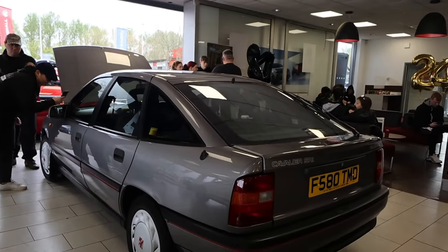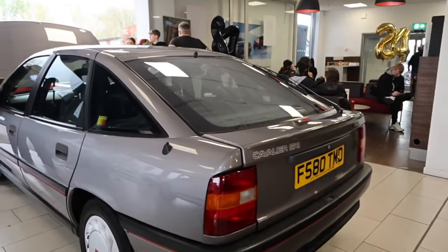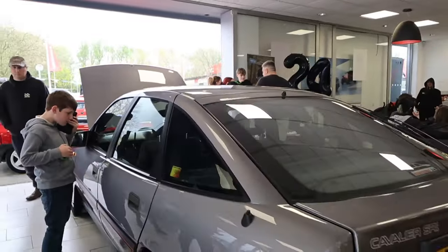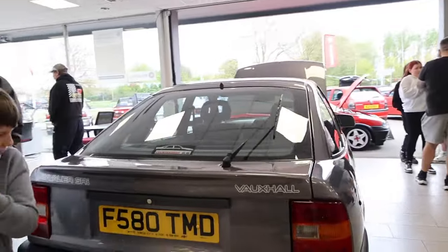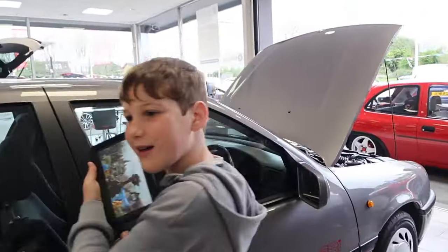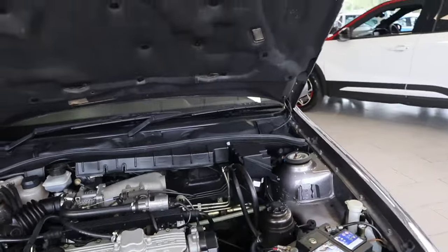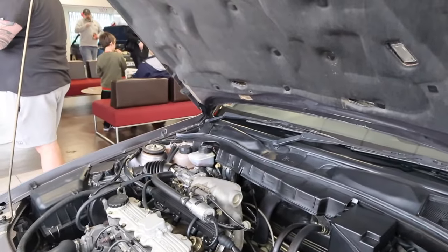Right, we're just in the actual showroom at the moment because there's a couple of things that we are quite interested in, like this Cavalier SRI. It's done 40,000 miles from new on an F-reg. Be careful, Toby, please. Be careful. Very clean engine bay. Good old 2 litre 8 valve. That's very cool.